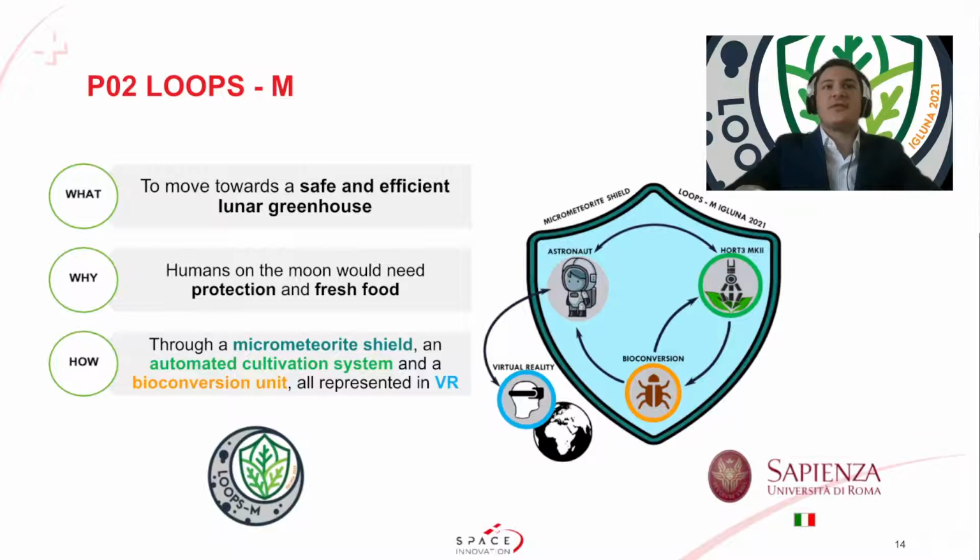LoopSem, in fact, stands for Lunar Operative Outpost for the production and storage of microgrids. We know that on the moon, we cannot overly rely on supplies from Earth, and therefore we decided to find an efficient way to provide humans with both protection and fresh food in situ, thanks to our lunar greenhouse.